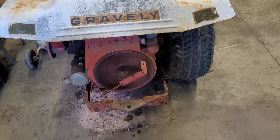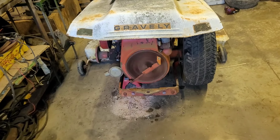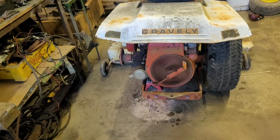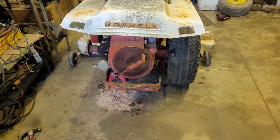I want to drive this, or at least try, to see if it's even worth going any further, putting money into replacing the PTO and some of this other stuff. So I'm going to get this wheel thrown back on, get some junk moved out of the way, and we're going to try and take this for a spin.